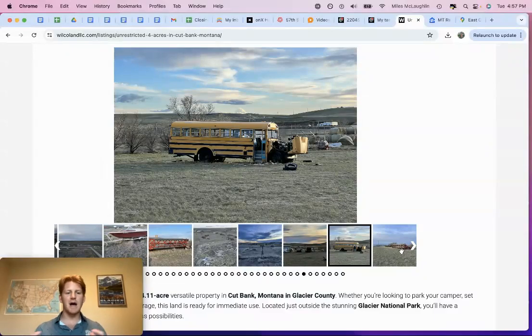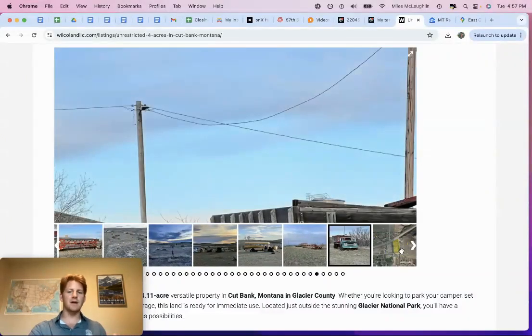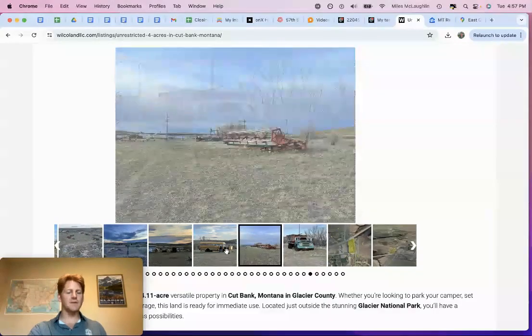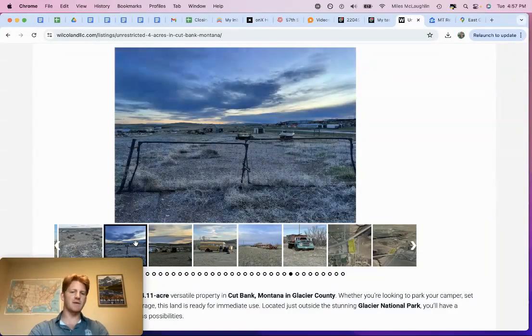Housing and lodging is impossible to get in Glacier. So being 40 minutes away is nothing. There's millions of people going to Glacier National Park every year. And so being 40 minutes outside in rural Montana, it's kind of nostalgic. It's kind of cool, being out in the country like this. People are looking for these types of investments.